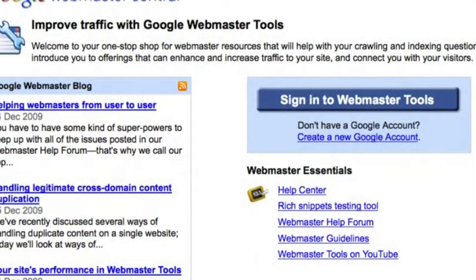What do you think about Google's Webmaster Tools? I think they're good. I set up all my sites in it.